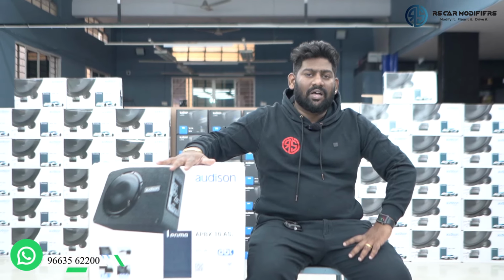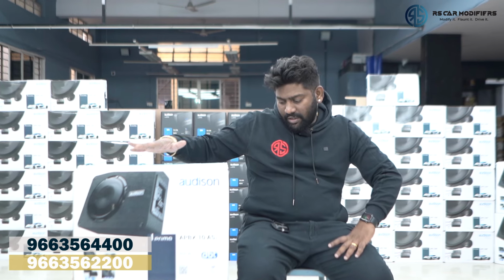This comes at 400 watt continuous RMS, at 10 inches. You can keep a weight of more than 150 kgs on top of this subwoofer and you can still play the audio. It can play frequencies starting from 50 Hz and going up to 300 Hz at 12 dB per octave. This is one of a kind of subwoofer for when you don't have space to keep a separate amplifier and a separate subwoofer; you can go with this.